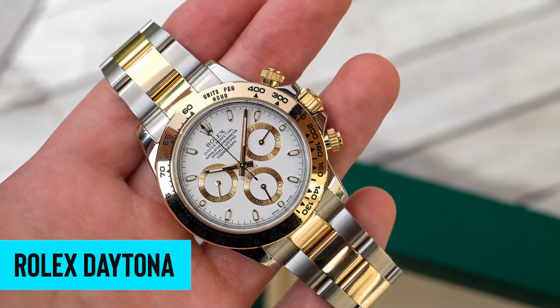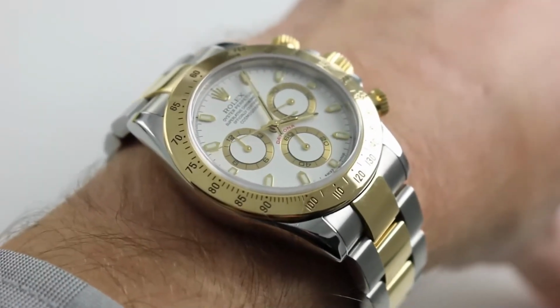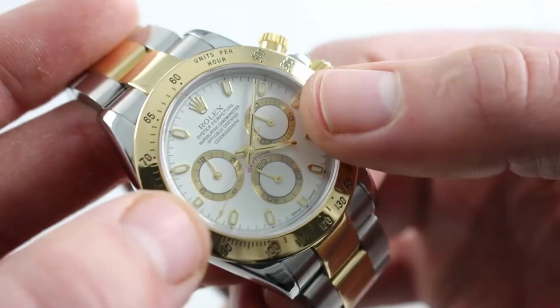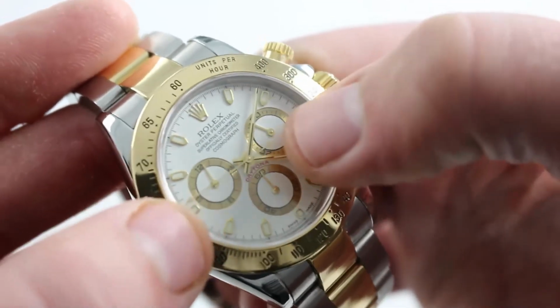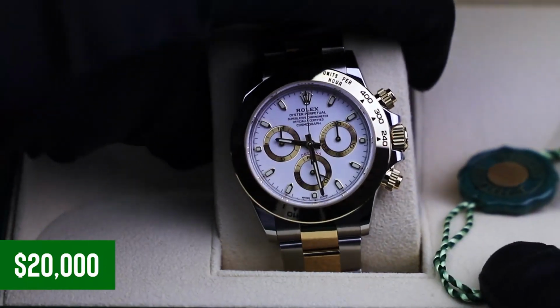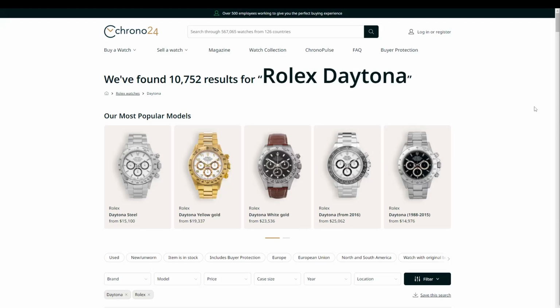Rolex Daytona. The Rolex Daytona two-tone, a watch we never thought would dip below its original price. But surprise, surprise! Turns out you can get your hands on a two-tone Daytona from 2023 below the retail tag. Normally it's a cool $20,000 at retail, but guess what?